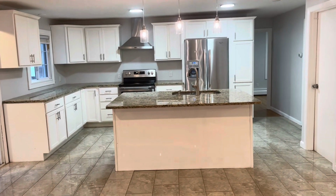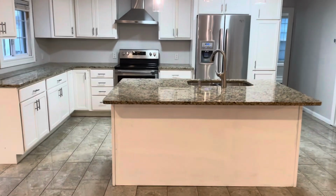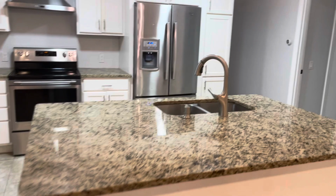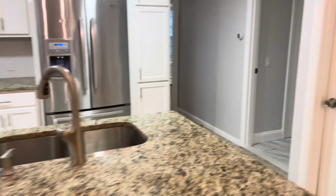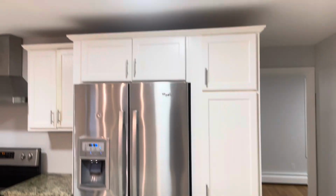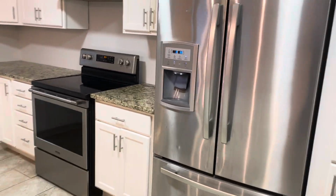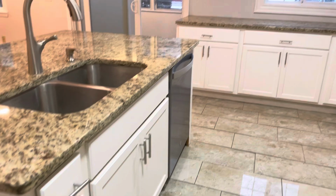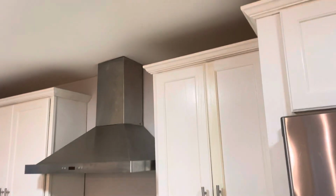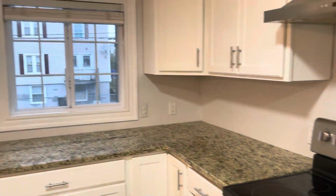Eat-in kitchen here with gorgeous island, double undermount sink, granite marble countertops. Plenty of room for 3 or 4 stools. We'll go right to left here. Oversized stainless steel refrigerator. Middle of the island, you got dishwasher, electric stove, plenty of countertop and cabinet space.